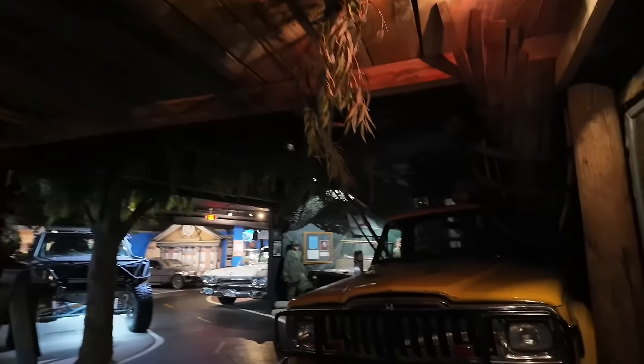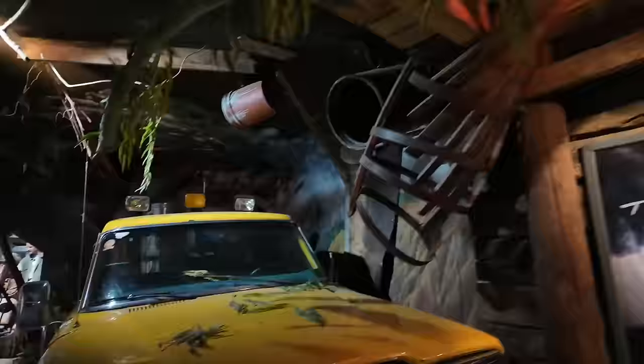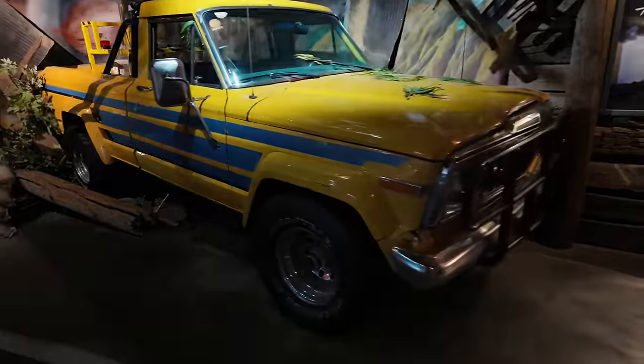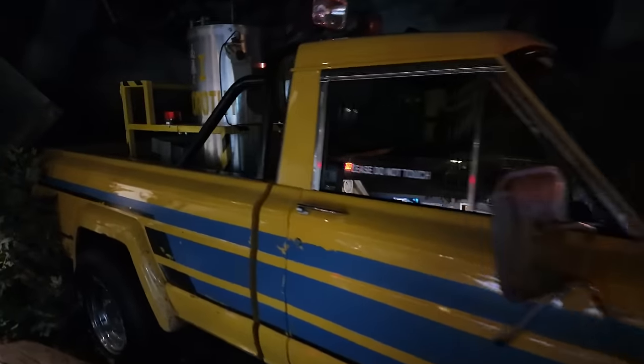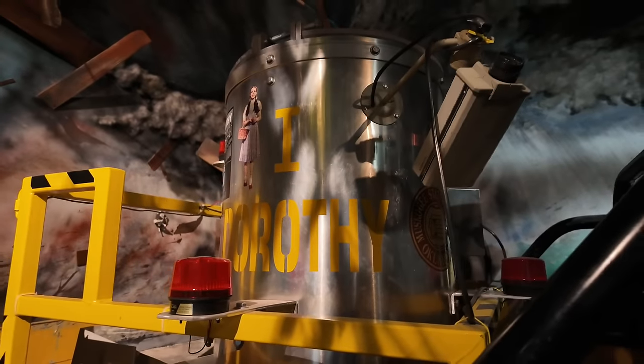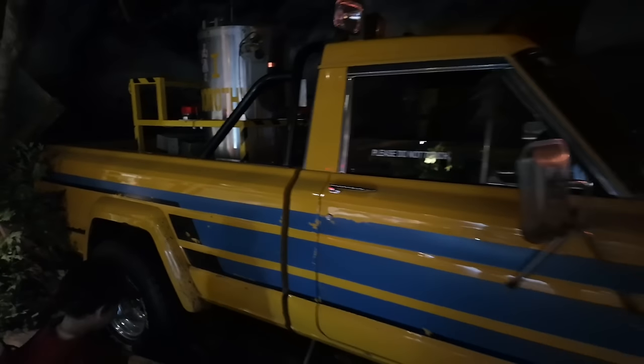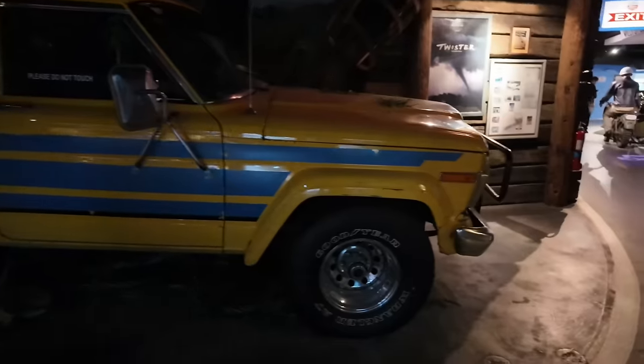Oh, we got the bathrooms here. What we got here? Twister? Oh, this is the Tornado movie. Okay, they're giving you a show right here. This is with the movie from the Tornado. Who remembers Twister? Me. You remember it? You lie. This is the thing where they open up and all the cans come out flying. The pop cans. It's from a Tornado. Twister. Yeah, you can't fit the car.